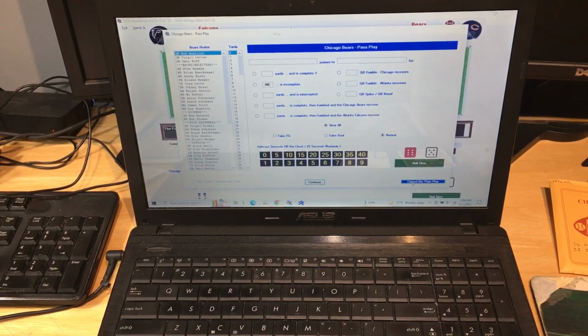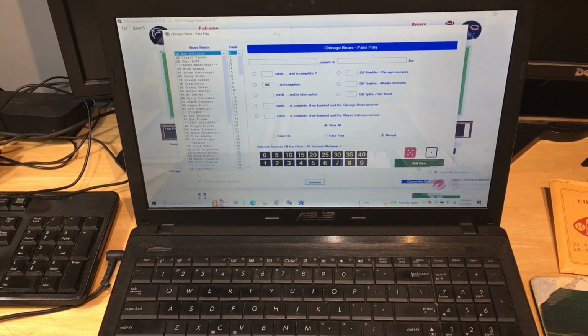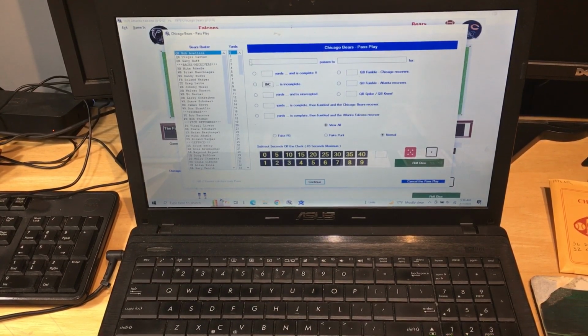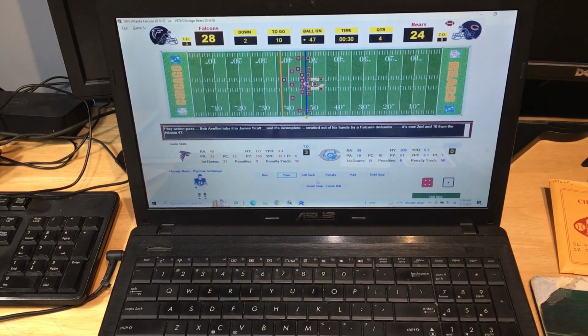Skip this scan. 51, 13, it might be a fumble. 13 AS medium to Scott. Incomplete. Oh my goodness. So Bob Avellini's pass intended for James Scott falls incomplete. Okay, 2nd down and 10 with 30 seconds left.